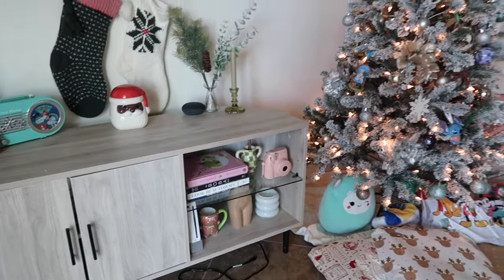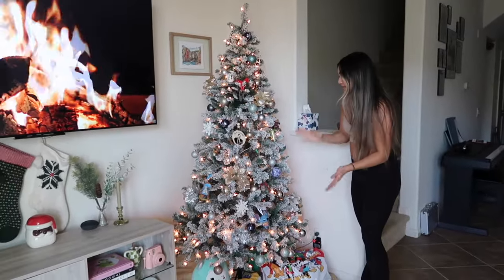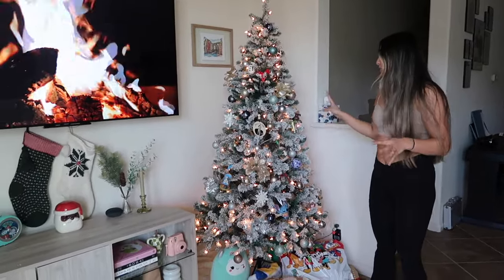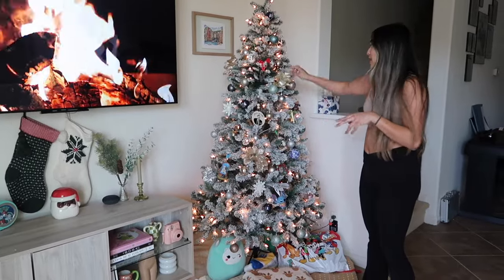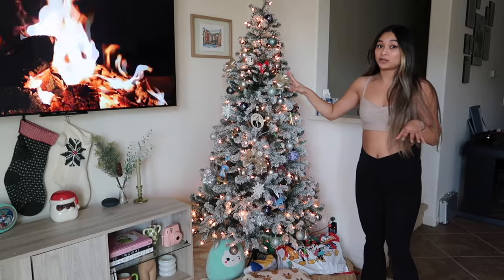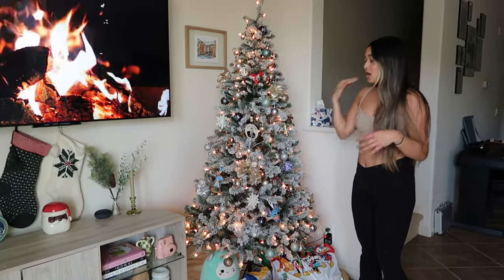And then the main star of the show is the tree that me and my sister put together last night. We hung up all our ornaments. A lot of them are either from the dollar store or from Target. The little flowers we added, we got from the dollar store. The dollar store is a really, really great place for Christmas ornaments and Christmas decor.